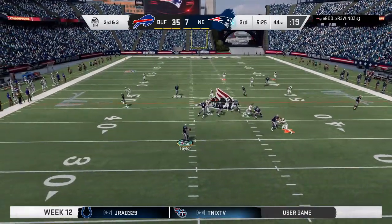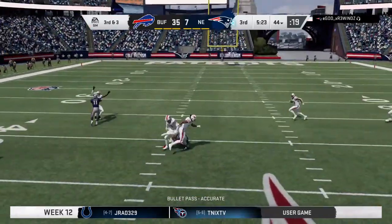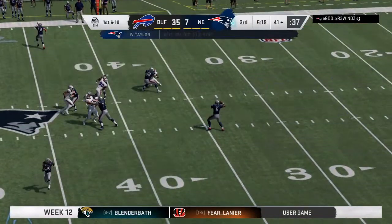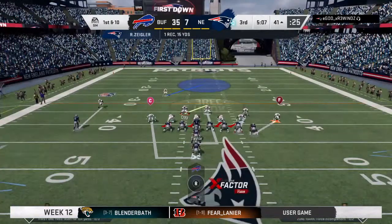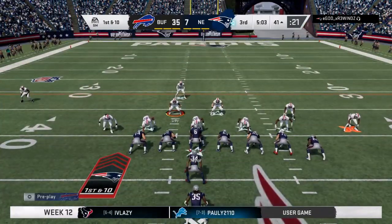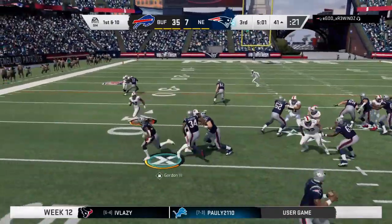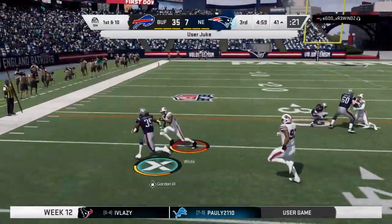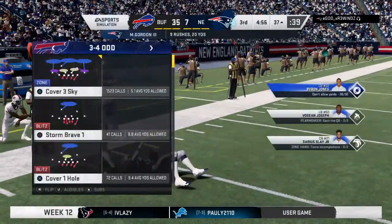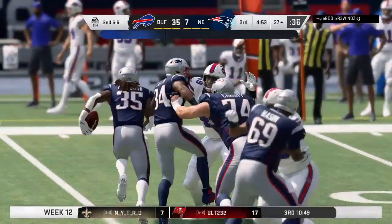Taylor now to throw on 3rd down. Throwing middle, and it's complete. Give him 15 yards on that one, and New England has a first down. This quarterback now just 6 of 16 through the air, but he does have a 1st and 10 here. And they're going to get him behind the line yet again as his nightmare afternoon continues.